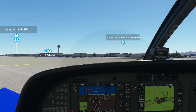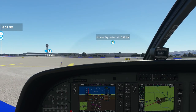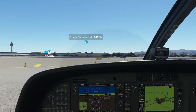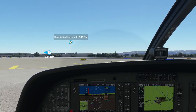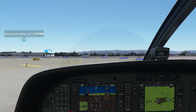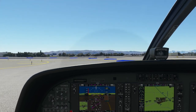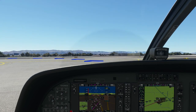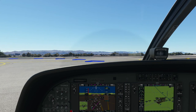Alright, I think the arrow's pointing right towards us to our right, so let's rudder hard right, and tap on the right brake to kind of pivot around. Alright, I think we're in a good spot. And let's taxi.